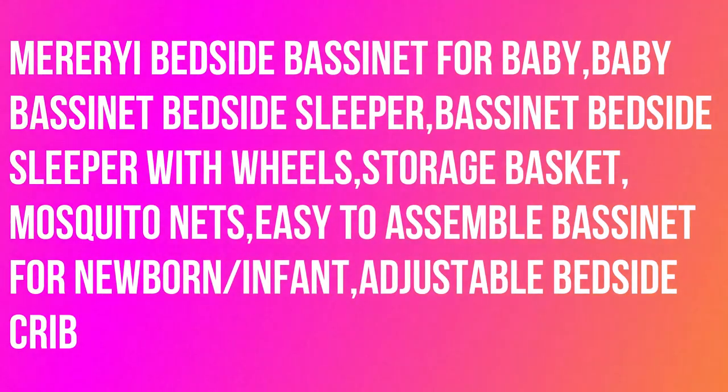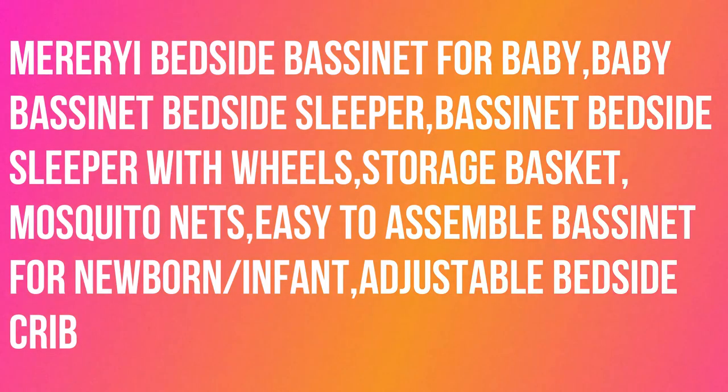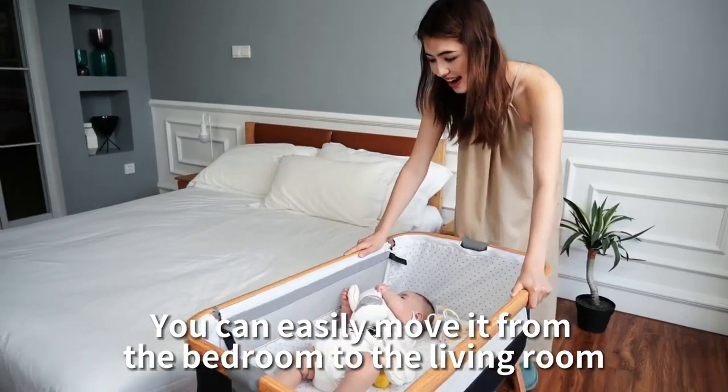Mereryi Bedside Bassinet for Baby, Baby Bassinet Bedside Sleeper, Bassinet Bedside Sleeper with Wheels, Storage Basket, Mosquito Nets, Easy to Assemble Bassinet for Newborn, Infant, Adjustable Bedside Crib.